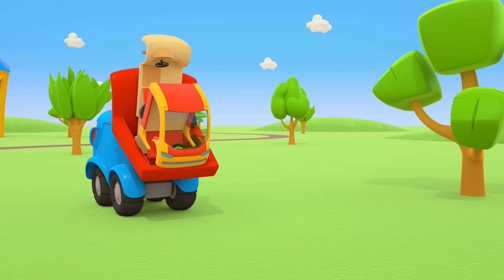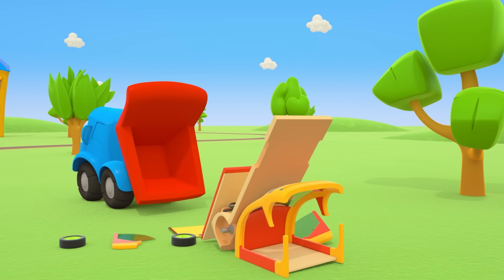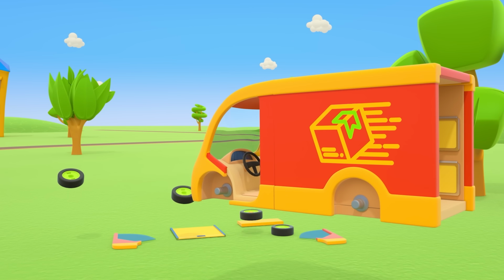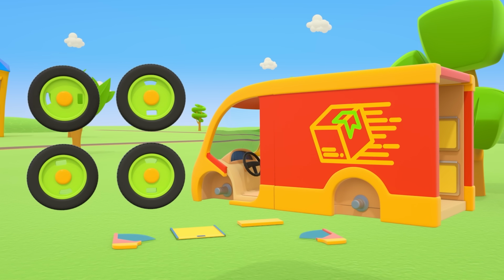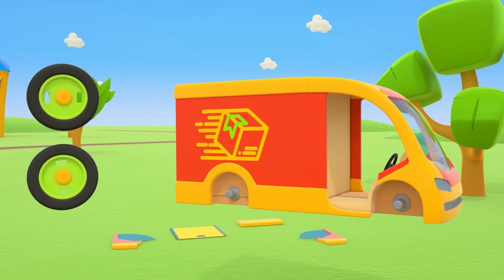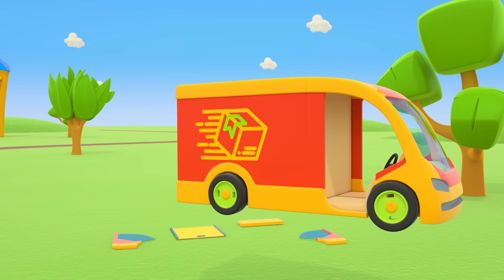In Leo's body, there's a cabin, chassis, and wheels. First, let's attach the cabin to the chassis. Then we assemble the body. Let's put the wheels on the axles. What beautiful wheels! Greenish!